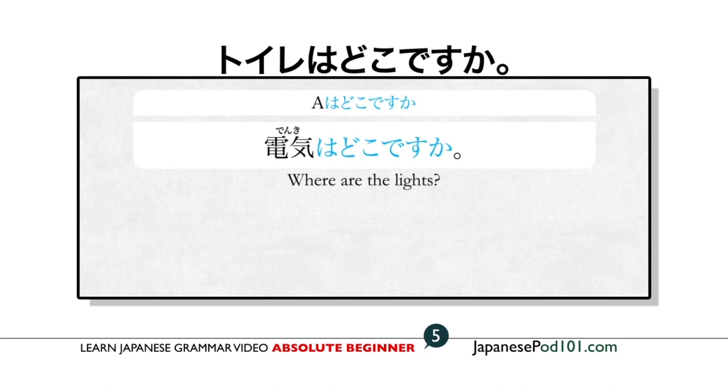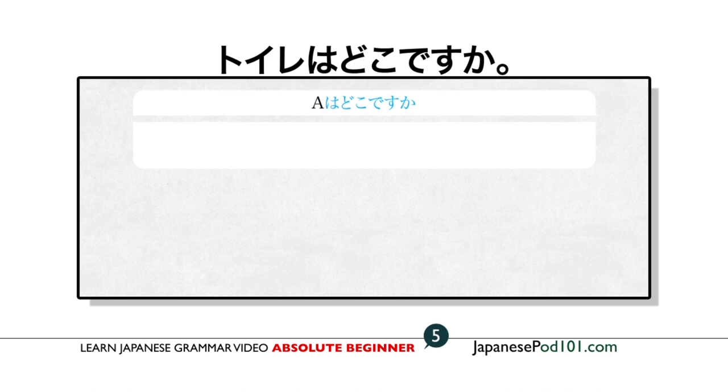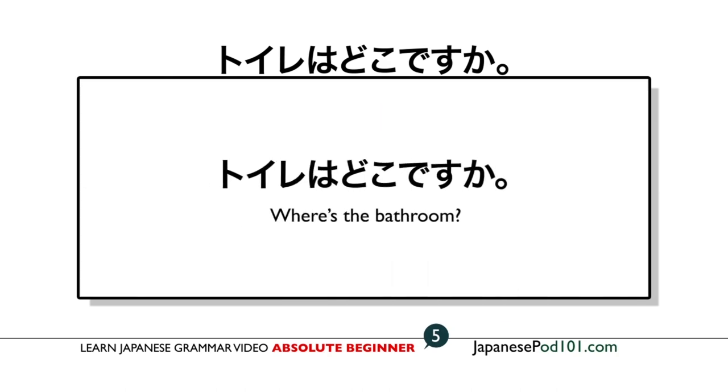Where are the lights? But before we turn the lights on, we need to get into the room. I don't have the key. Do you know where it is? Where's the key? Kagi is key. 鍵。鍵はどこですか? Where's the key? トイレはどこですか?